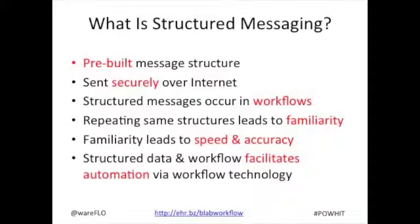Because you are using the same set of structures over and over again, same message types over and over again, folks become familiar with them. And so when one arrives, they know exactly where to look to find the information they need, if the workflows and the forms are designed correctly, which they can be because you can change them even after you've implemented. All of this familiarity leads to both speed and accuracy.